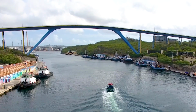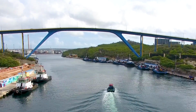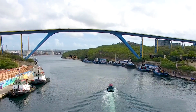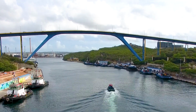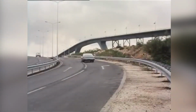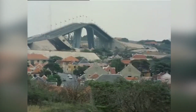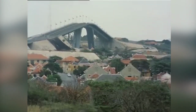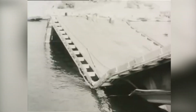The Queen Juliana Bridge is a 4-lane road bridge across St. Anna Bay in Willemstad. As a result of the booming oil refinery, increased shipping and increased traffic caused serious traffic jams near the small pontoon bridge. Waiting time in the traffic jam could run up to 45 minutes. The groundbreaking of the bridge began in 1962. When applying Section 23, the construction collapsed on November 6, 1967.